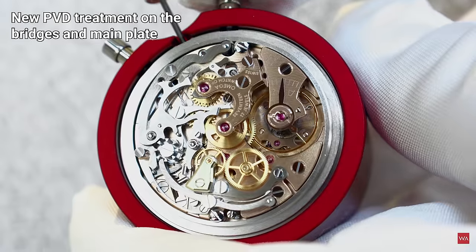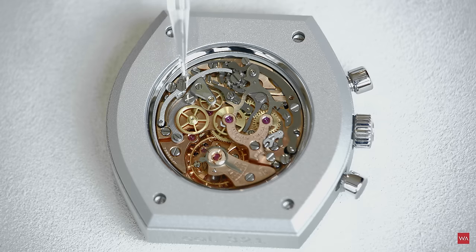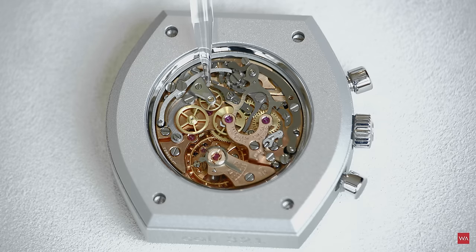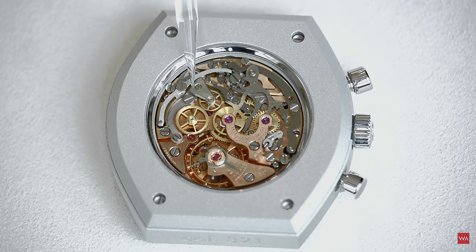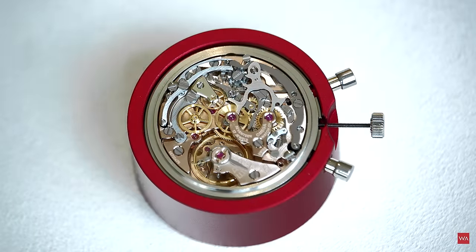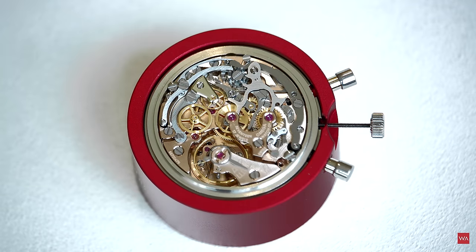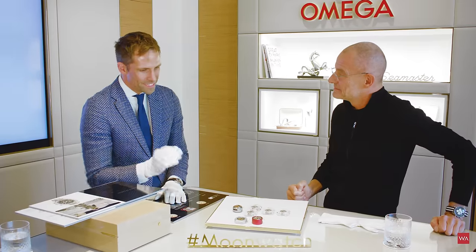And there's one exception, correct. The clutch bridge. The clutch bridge is German silver. German silver, yes, absolutely. So why does this one little bridge stay untreated? I don't have the answer because I already asked this question, and we guessed that it was a question of friction. So that's why there's no need to do a treatment on this little bridge.